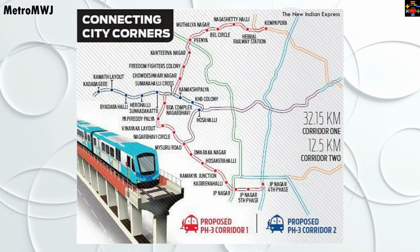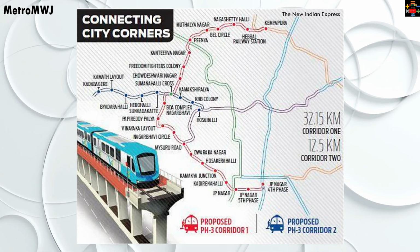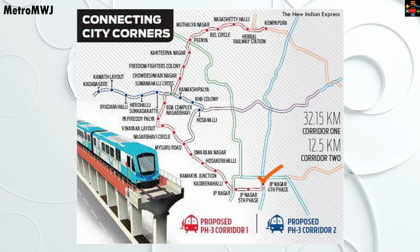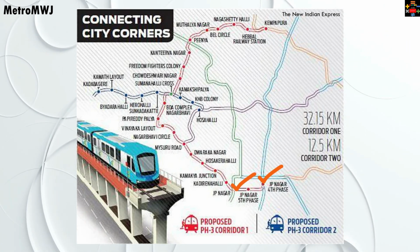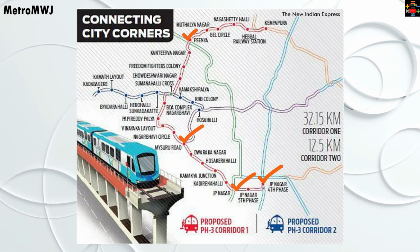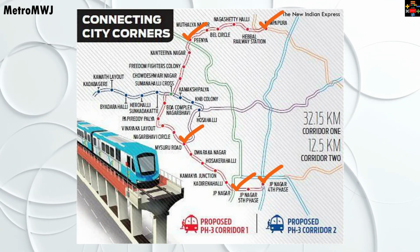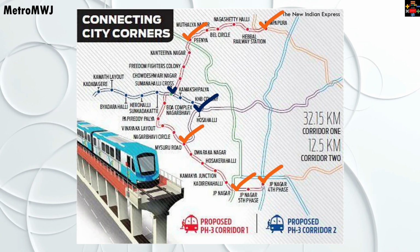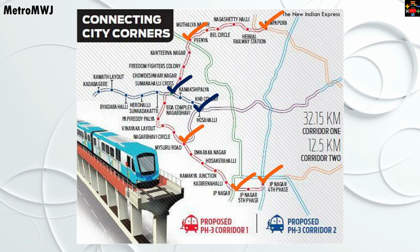And the Phase 3 lines are going to intersect the current operational and the under construction lines at many locations. One at JP Nagar 4th Phase with the pink line, at JP Nagar with the green line, at Mysuru Road with the purple line, at Pinya with the green line, and at Kempapura with the blue line. The second corridor is going to intersect at Hosahalli with the purple line, and at Sumarnahalli Cross with the other Phase 3 corridor, the orange line.